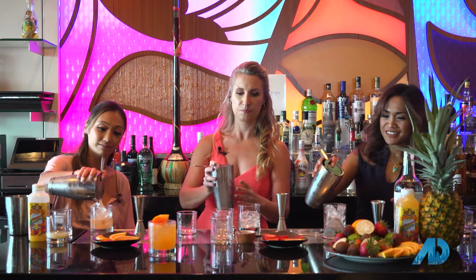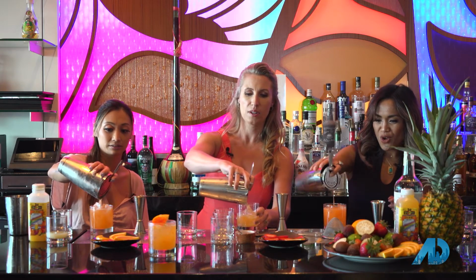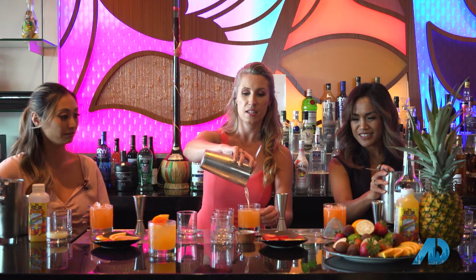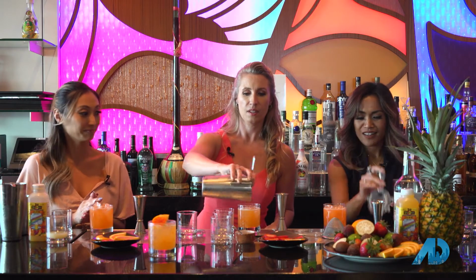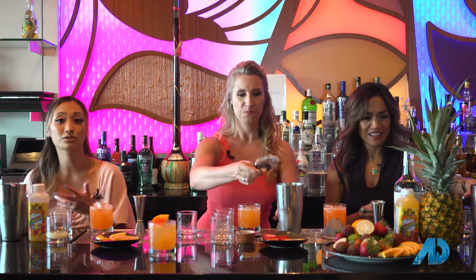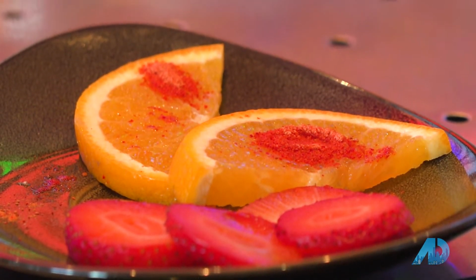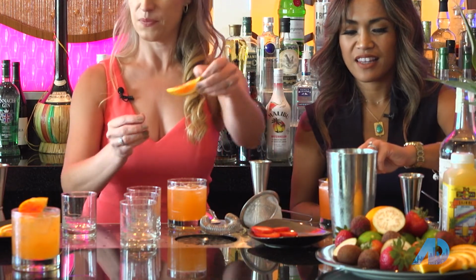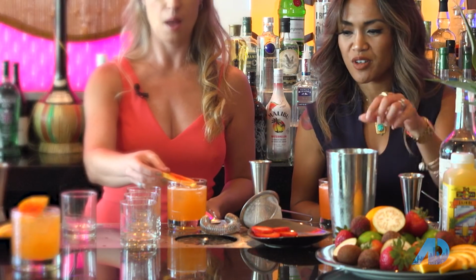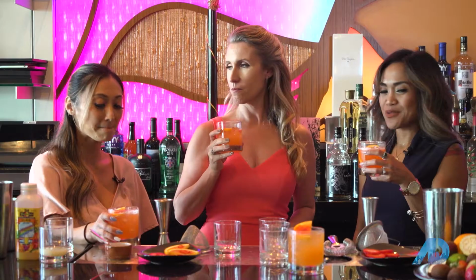And then just strain it right on. And it doesn't matter if you get a little bit of the strawberry in there, it adds that nice color to it. Oh, very nice. Perfect. That's that. And now we add the garnish, which is going to be a sliced orange with a lihimoy powder. That is wonderful. So good. Good job, ladies. Great job.